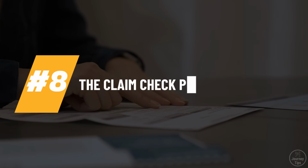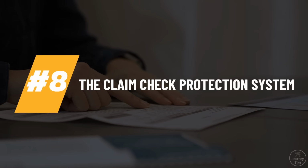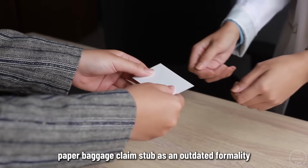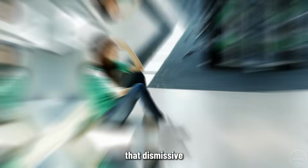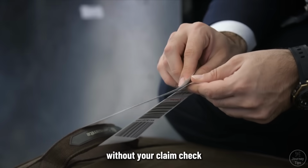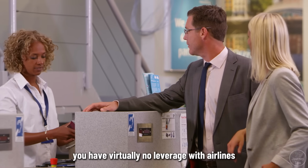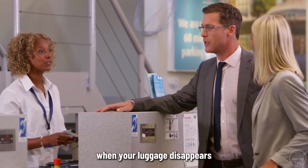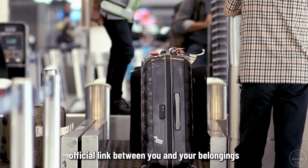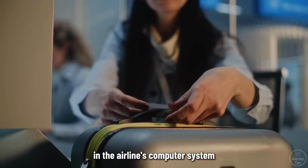Secret number 8. The Claim Check Protection System. In our digital age, it's tempting to dismiss that little paper baggage claim stub as an outdated formality. That dismissive attitude can cost you thousands of dollars. Without your claim check, you have virtually no leverage with airlines when your luggage disappears. It's not just a receipt, it's the only official link between you and your belongings in the airline's computer system.